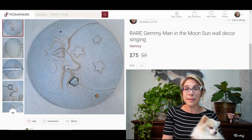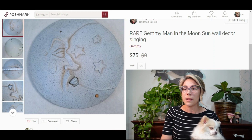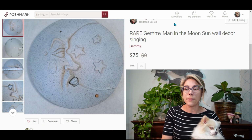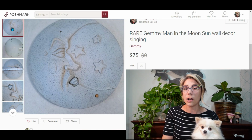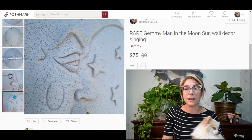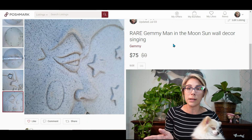Okay, and here come the surprising parts. You know, if those colanders weren't surprising enough. For $1, I picked up this Jemmy Man in the Moon sun wall decor, and he sings That's Amore. And I'll spare you, I will not sing that song. But I was going to keep this item for myself because I just love the celestial type stuff. If you can't tell from my dog's names, you know, Nova and Celeste. You know, I just like that kind of decor. But when I got home, I decided, well, let me just look this up for kicks and giggles, to see if it's worth anything. And sure enough, it was. And it sold for $75 on Poshmark. Oh, and this was a plastic item, so he was really light to ship.